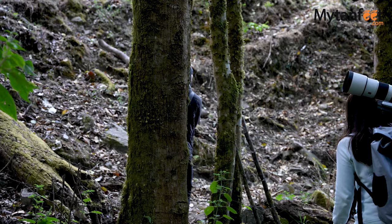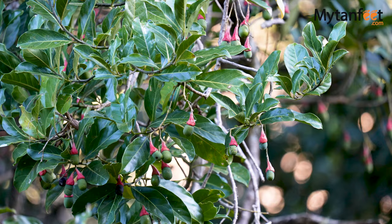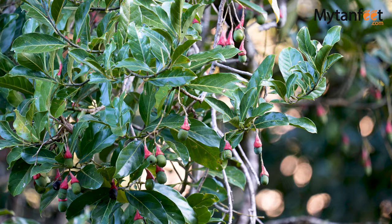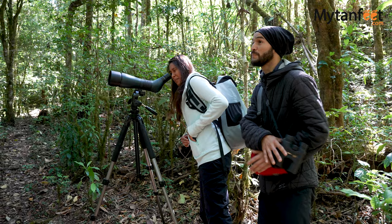Resplendent quetzals live in the tropical cloud forests, and they love wild avocados. So these trees offer excellent opportunities to see them feeding. You can't find a resplendent quetzal in every single place around the world. Actually, there are just two species who have the long feathers, the Guatemalan quetzal and the Costa Rican quetzal. And the Costa Rican quetzal is a subspecies of the Guatemalan quetzal.